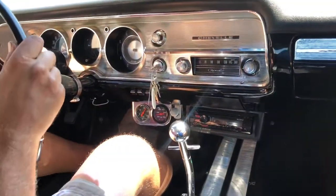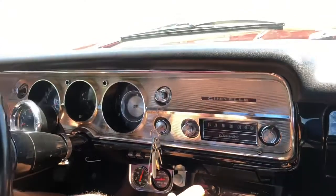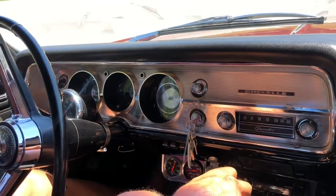Beautiful. This motor in this car is a 327, Mark. It is the air correct. I know you posted some stampings from the block. It is the right motor, but it's not the motor that was built with this car. I think you might be mentioning that in the ad. Yep.